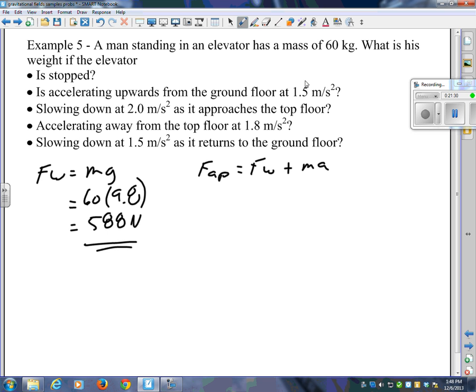And so it's going to equal 588 plus 60 times the acceleration of 1.5, which is 678. Does he weigh more? Yes. Is he supposed to? Yes.